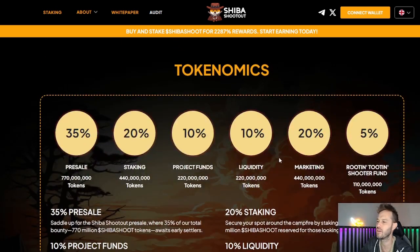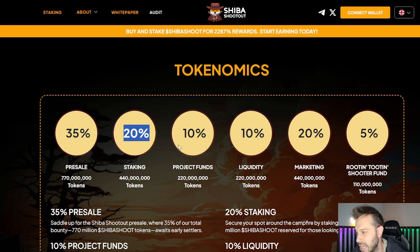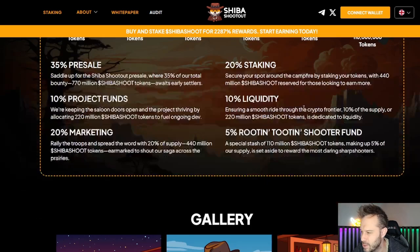Now, moving on from there, the tokenomics are very simple, which is what I like to see. 35% of the tokens dedicated to the presale, 20% of the tokens dedicated to staking, 10% go to project funds, 10% to liquidity, 20% to marketing, and 5% for the Rootin' Tootin' Shooter Fund. So let's see what that Rootin' Tootin' Shooter Fund is. It's a special stash of 110 million Shiba Shootout tokens, making up 5% of our supply. It's set aside to reward the most daring sharpshooters.